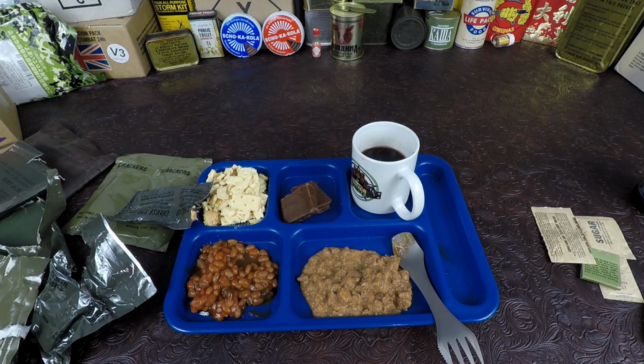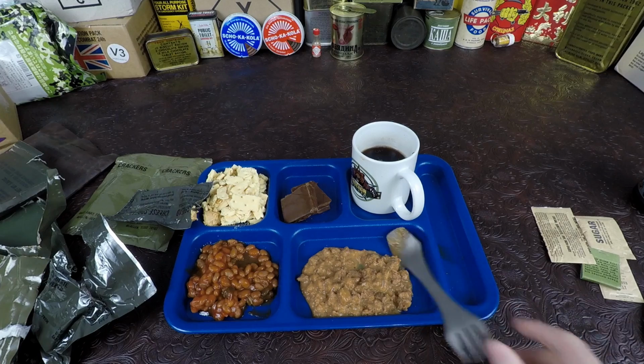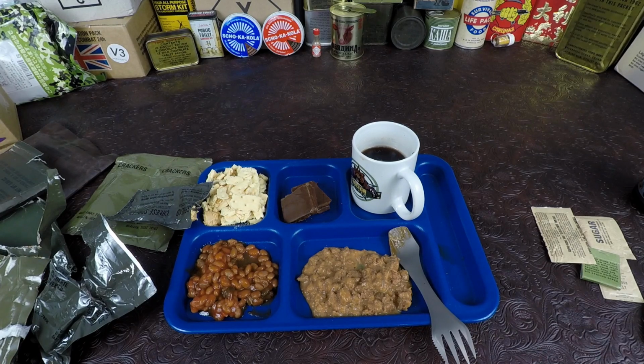But this old ration is pretty funky all around. I'm more scared of it probably than what I should be. If I went ahead and ate all that, I'd probably have to go to the hospital, to be honest with you. And I can't be out for 2 months and not be seen. So that's the current situation.